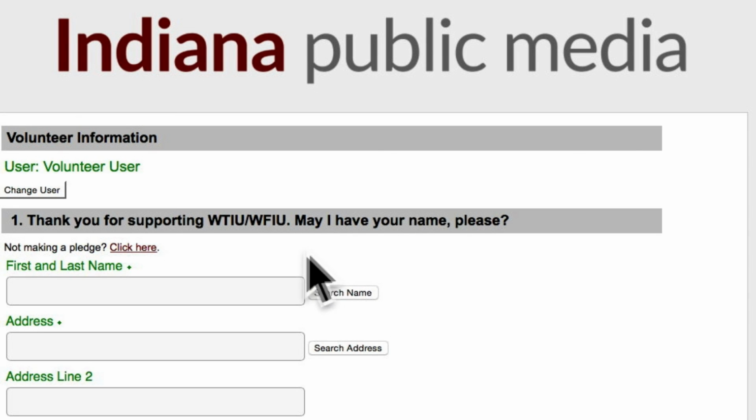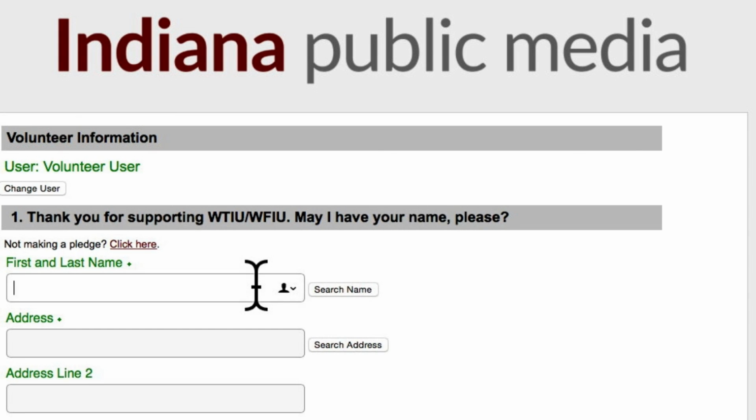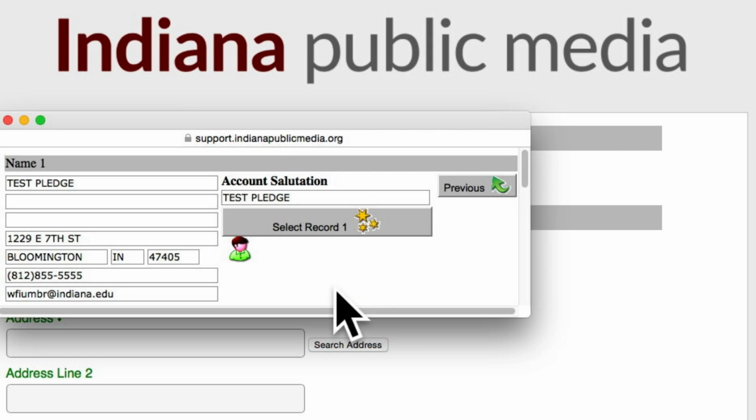There are a couple of ways to search for a member. You can search by name or telephone number, type their first and last name in the box, and hit search. Once you have hit search, a box will pop up with information. Please take a second to review the information and make sure you have pulled up the record for the name the caller has given you.